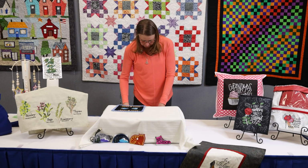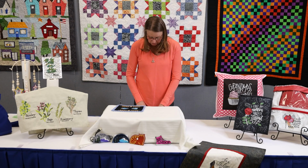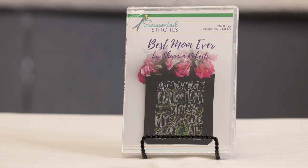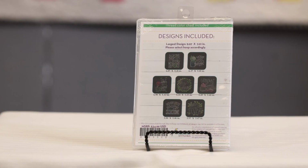Also by Scissor Tail Stitches is a new Shannon Roberts design. Her designs are so great. They're not always, but a lot of times, done on a dark fabric, a black fabric, so that it gives you that chalkboard look.